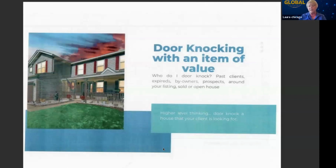Higher level thinking. This is what we're doing a lot of right now, and we do market this to our clients, in our buyer presentations, reminding them what we do for them. If there is a house that is not available that my client is looking for, a couple of things I tell them. One, write down an address. If you drive by something you like, write down the address, text it to me. If you see a for sale by owner that you like, I can represent you on that. Text me the address.